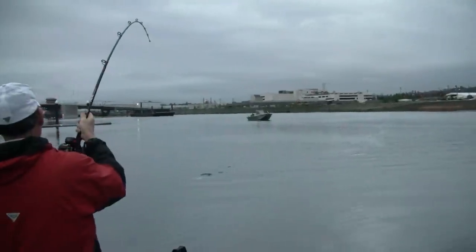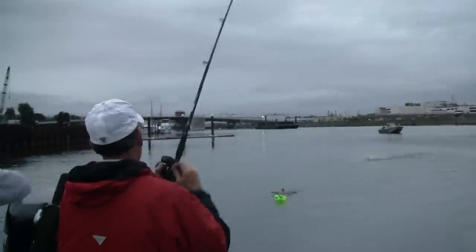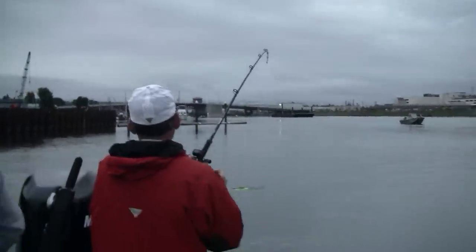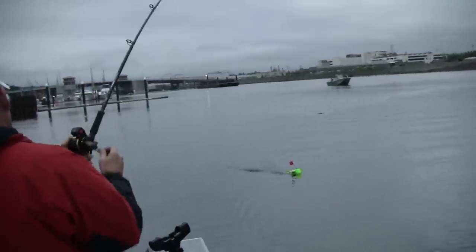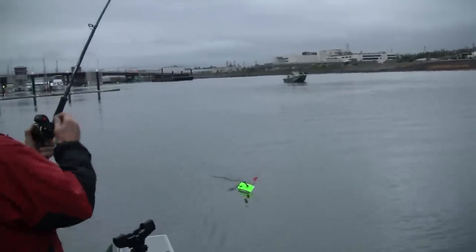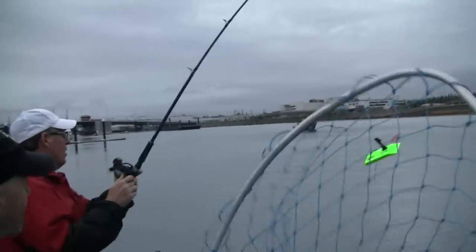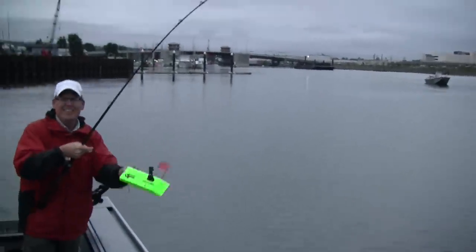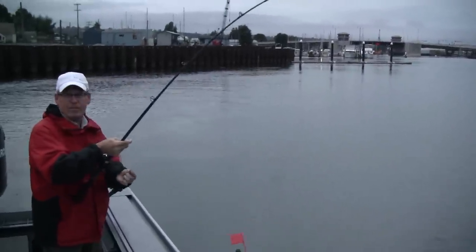Fish on the planer board! Hey Robbie, I want you to reel your line in. Okay. Now, I'm doing the video right now. Okay. Oh, your video, okay. Now, Mark, the planer board has... You gotta undo the line from it. He's off.